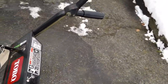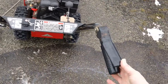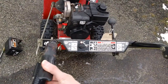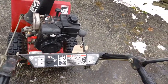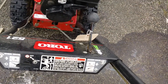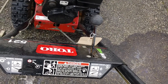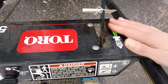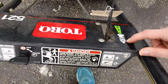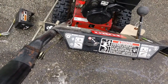You got your good old dual control up here. This one over here is for your auger unit. This one right here is for your traction drive. And you also have your selector lever here for your transmission. It's basically a cheap transmission on these machines, or call it a pseudo transmission if you want. So you have the 3 forward gears right here, 1, 2, 3, and you also have reverse, and you also have your kill switch up here for on and off as well.